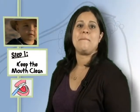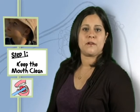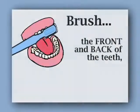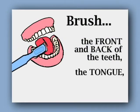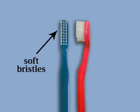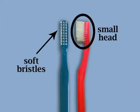When they come, begin brushing the teeth with a smear of toothpaste for 2 minutes twice a day. Brush the front and back of your baby's teeth, then brush the tongue. Finally, lift his lips and brush at the gum line. Make sure to use a toothbrush with soft bristles and small head made for babies.